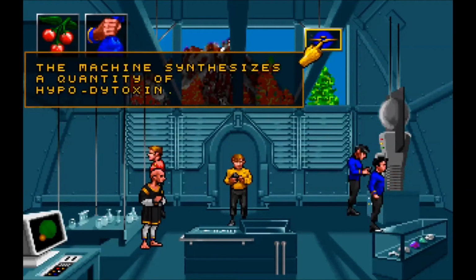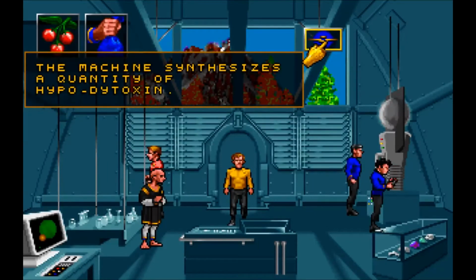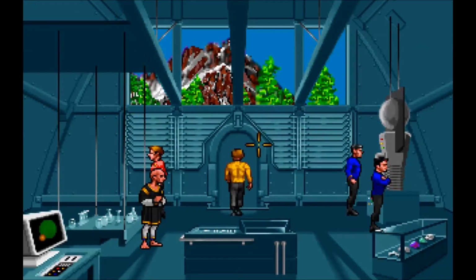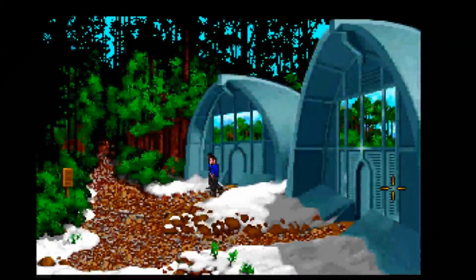The machine synthesizes a quantity of hypoditoxin. Could you synthesize more for us then, Doctor, so we have some hypoditoxin on the ship? It would be a good idea to do that. We've got to get this to Brother Chubb as quickly as possible, Jim. Well, let's go then. Now let's save a man's life.